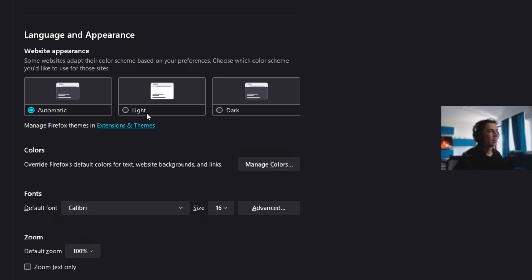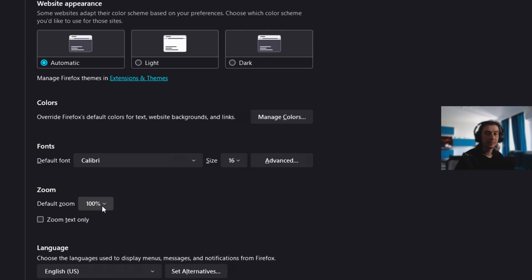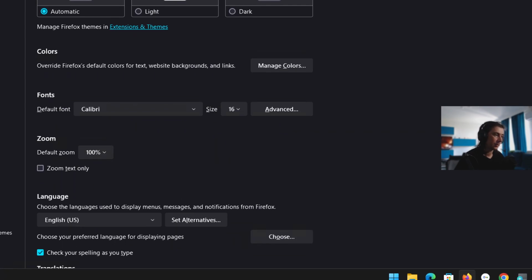Of course, it will be applied. It won't be applied everywhere because it depends. Some things will apply it. Some fonts are specified by the extension, by the site. So your mileage may vary where this gets applied, but it should apply to menus and things like that. Default zoom. This is if you wanna open your pages already zoomed in, and you can zoom text only, not images and stuff. If you want that.